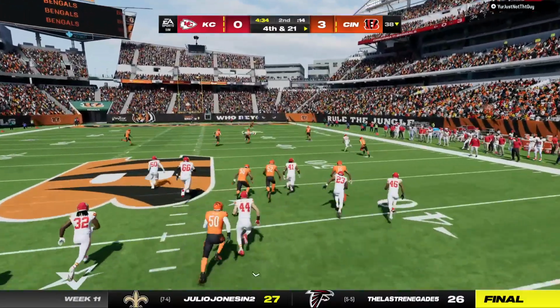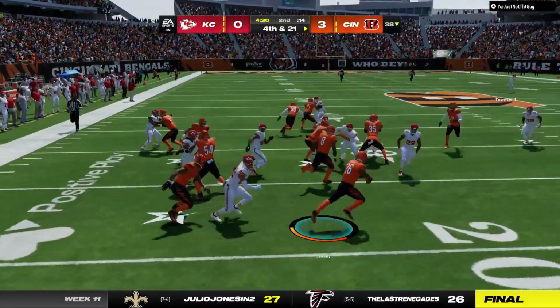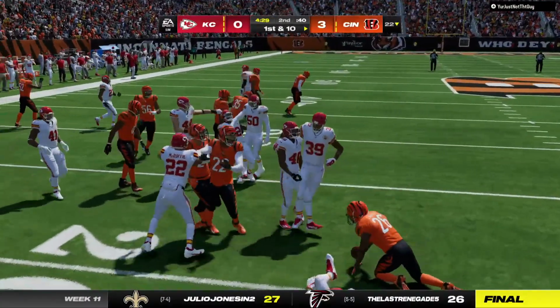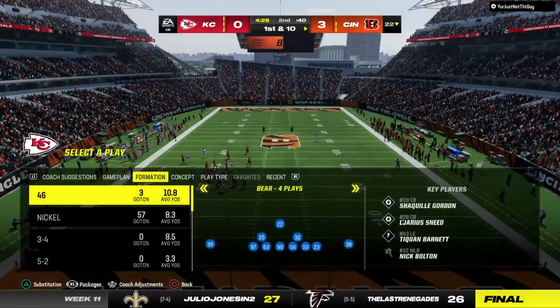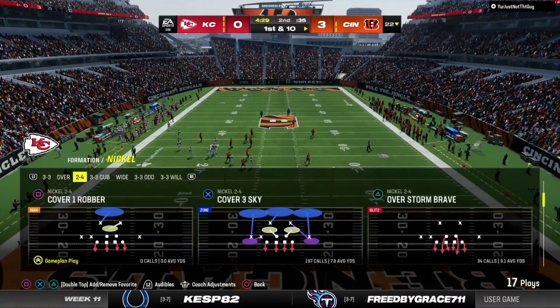On is the punter Townsend as he gets this one away. This is taken at the 15. They'll call it a punt of 44 yards. The return was for 7. And the Bengals will take over here 1st and 10.